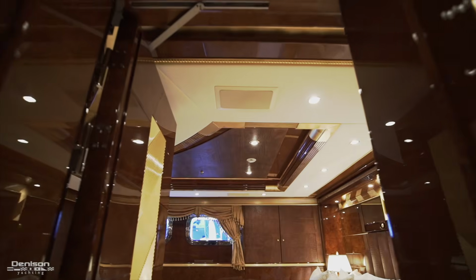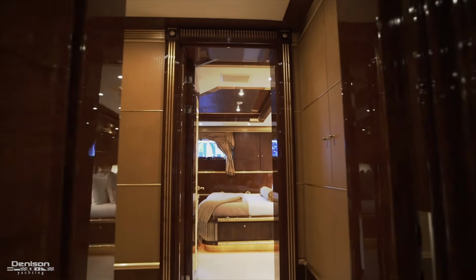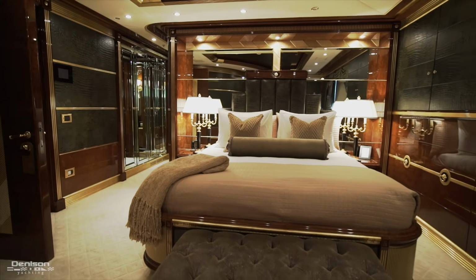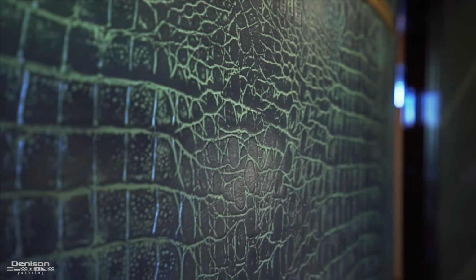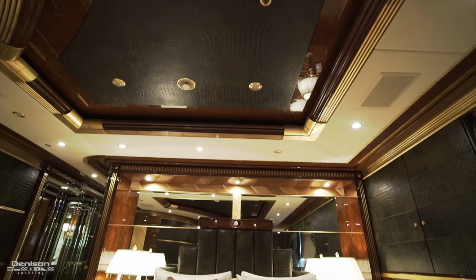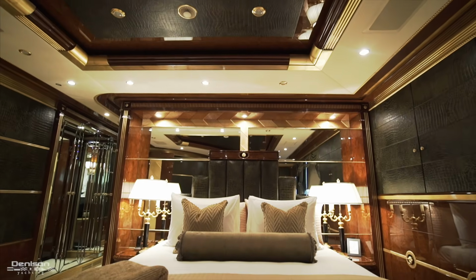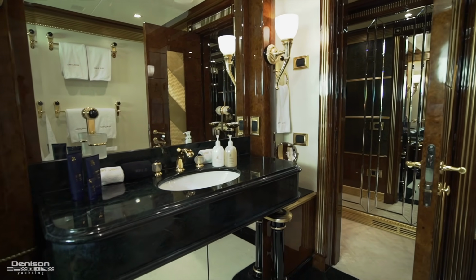Leaving the starboard aft cabin, you can see the intricate design even in the ceiling and door frames. The port aft stateroom is a double cabin with another queen-size bed and a green tone in the walls instead of brown. Finally, like the others, the ensuite here is aft.